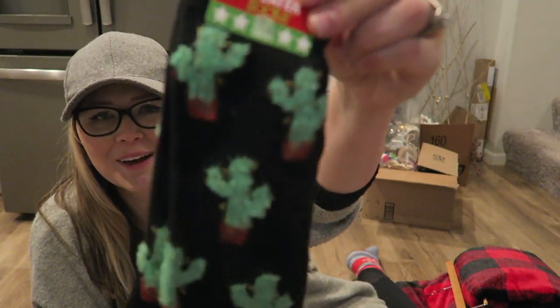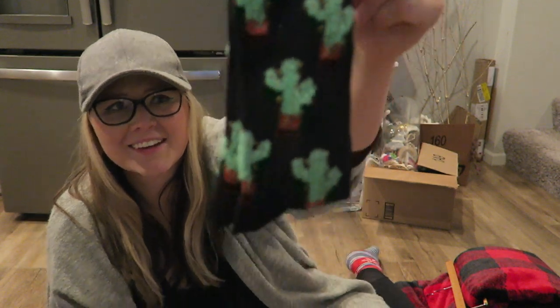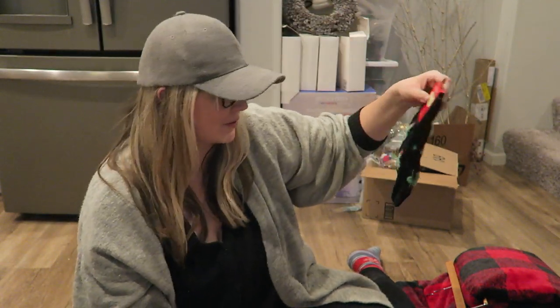Where are those, by the way? Oh yeah, look at this pair of socks that my mom got me. They're so cute. Cactuses with ornaments on them. So that is the plan for tonight.